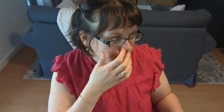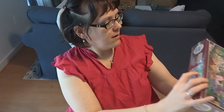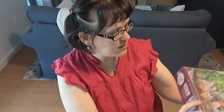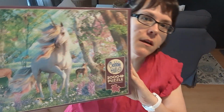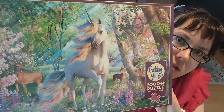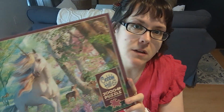And then, to please my 8-year-old self, no female puzzle collection is complete without a unicorn. So I got this one, and what is it called? What are you called? I need bifocals. Unicorn and Friends by David Penfound. And it is a unicorn. I used to love playing with horses, like toy horses, and My Little Pony when I was a kid.